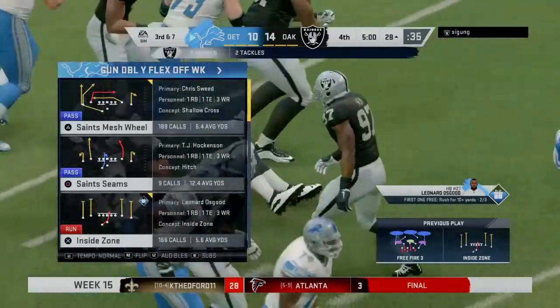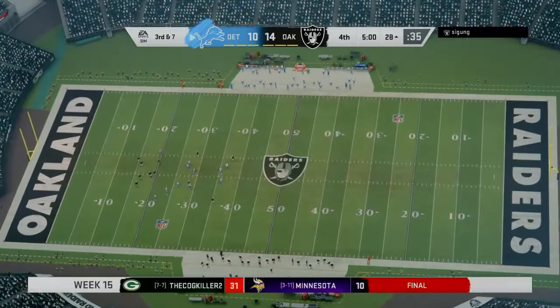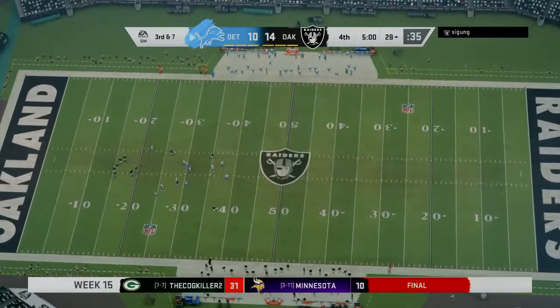And that's one of the reasons you like to blitz even on rundowns. It confuses the blocking assignments and doesn't allow those offensive linemen to get up to the 2nd level.